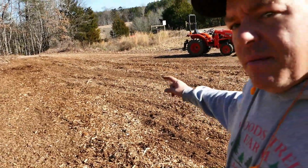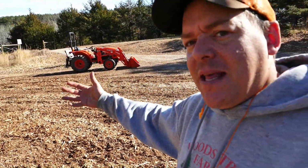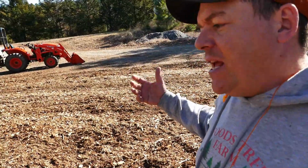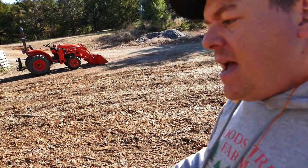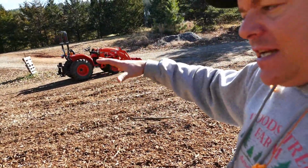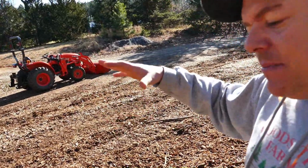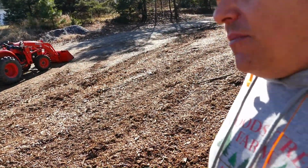So anyway, primary purpose of this video was to share with you the float function and doing that back drag with the float function, and you can see how it really works well. It's pretty impressive how it's just able to contour to the ground and deposit these piles of wood chips and spread these piles of wood chips out over a bigger area.